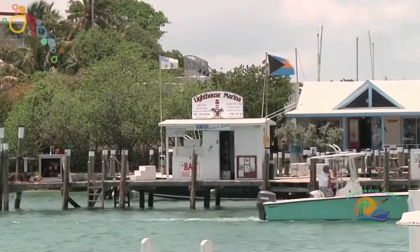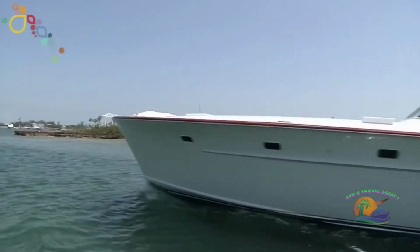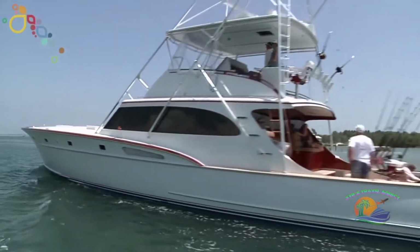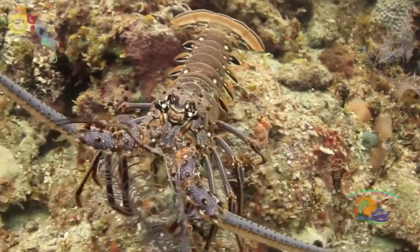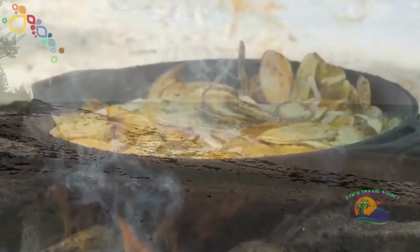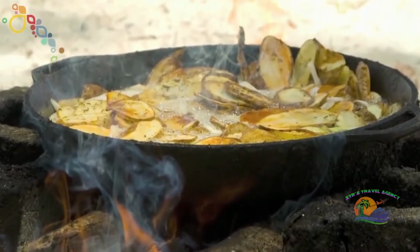You can come into Abaco and charter a boat and go out and catch your own food, come back and cook it. I mean, very few places in the world you can do that. During the lobster season, we actually go catch the lobsters, go back to the beach. It's a feast. We'll cook up some grouper or snapper, hogfish, whatever comes our way.